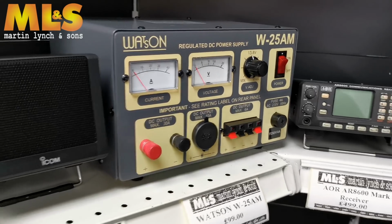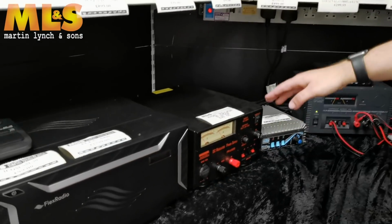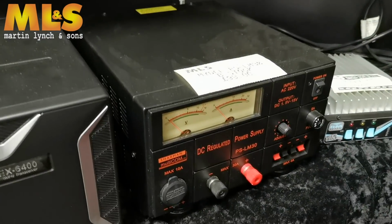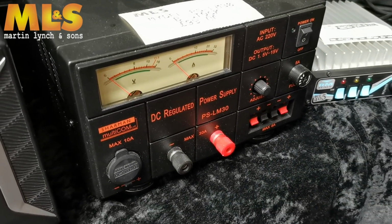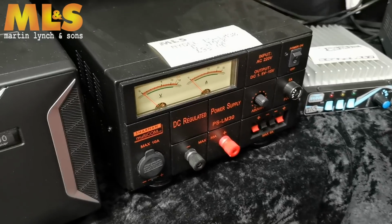And just a quick mention for below, the Midland PS30 LM, a B stock unit, not used but B stock, but it will come with the warranty as you would expect, as if it was a new item. Again, just £99. What's Martin found?